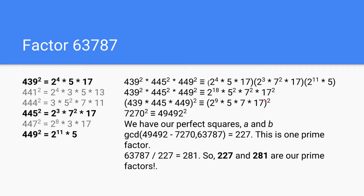So if we think back a little bit, a squared congruent to b squared modulo n was our goal. That is how we're going to find these prime factors of 63,787. Simplifying further, we end up with 7,270 and 49,492, our A and our B. Simple method now: find the greatest common divisor of 49,492 minus 7,270, and of course 63,787, what we wish to factor, and we'll get 227.